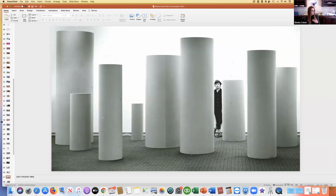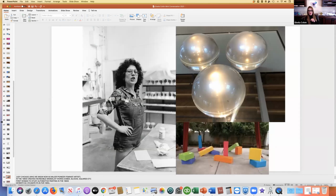Judy Chicago, who I love, had a whole minimal period in the 60s where she made these totemic sculptures. Here she is when she's younger, and here she did these gold domes, which are iridescent and kind of have layers. And she also did these colorful blocks, and she talks about how in the 60s she was trying to make work that looked like a man had done it to be accepted.